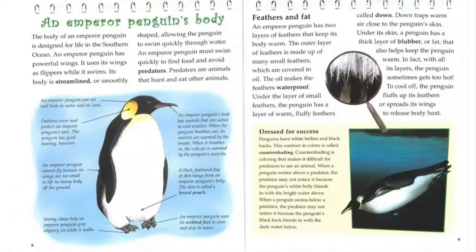To the right-hand side of the picture, beginning with the beak, an emperor penguin's beak has nostrils that are suited to cold weather. When the penguin breathes out, its nostrils are warmed by the breath. When it breathes in, the cold air is warmed by the penguin's nostrils. A thick, feathered flap of skin hangs from an emperor penguin's belly. The skin is called a brood pouch. An emperor penguin uses its webbed feet to steer and stop in water.